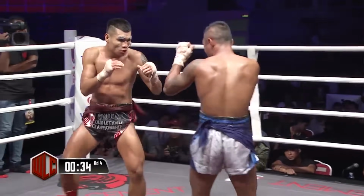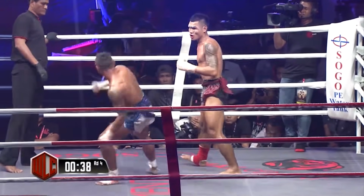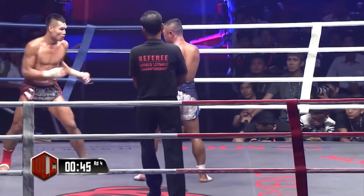That's a good strategy for him. Able to get in close by using his jab instead of taking punches on his way in, and then trying to land his big powerful shots once on the inside. Right hand lands by Nyo, but then taken off balance on the follow-through of that punch.